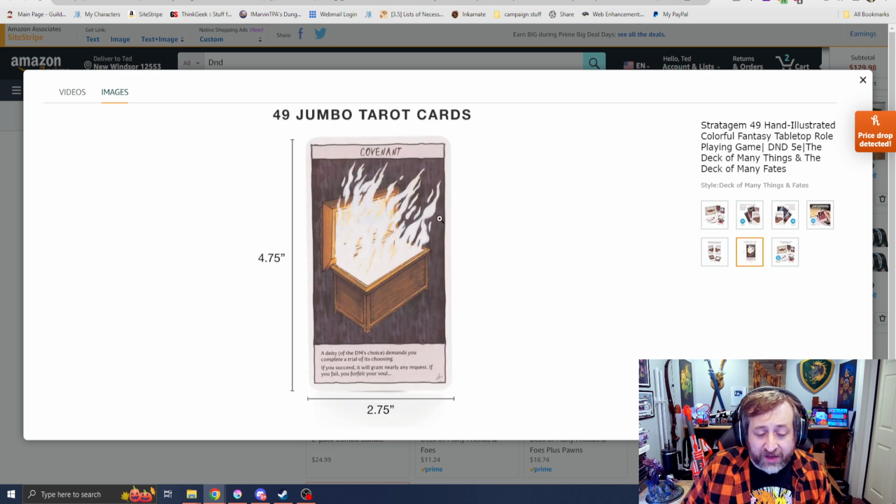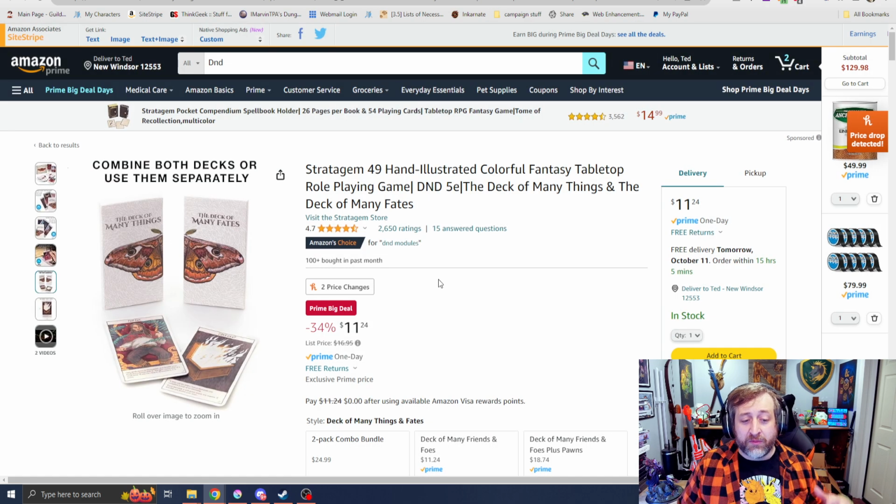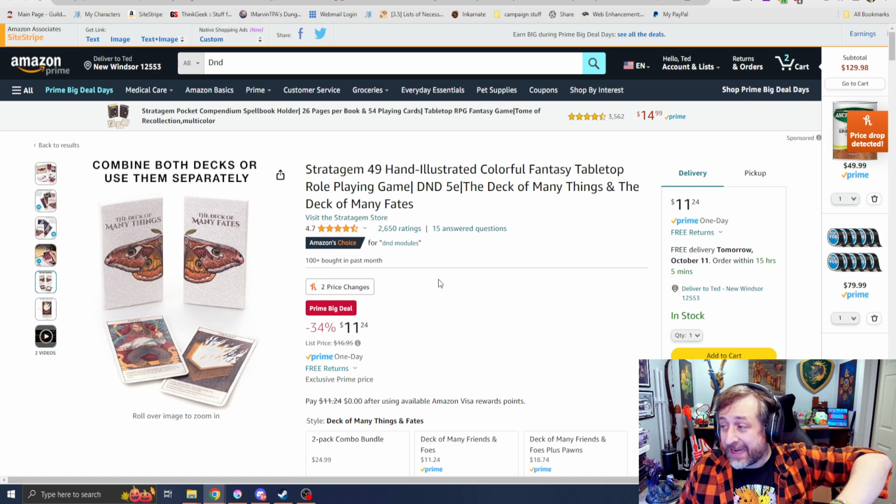If we take a look at Covenant, which is a new one from their deck of Fates, a deity of the DM's choice demands you complete a trial of its choosing. If you succeed, it will grant you nearly any request. If you fail, your soul is forfeit. So again, I would have paid $11 for just the deck of many things.